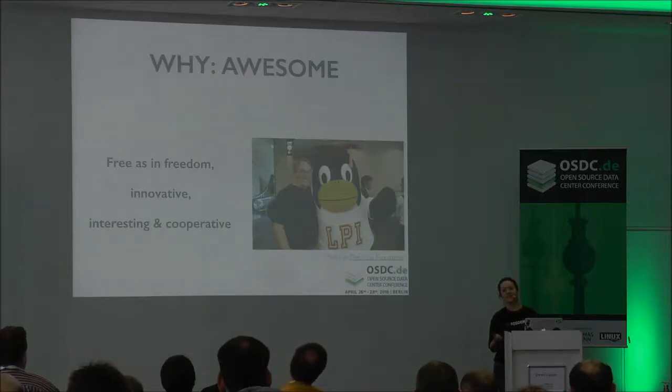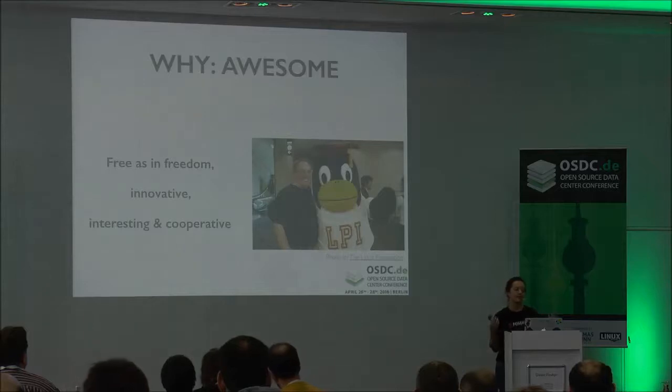So, I like the ideals behind open source software. I can have freedom to use it. I can look at all the details to my heart's content. I can make changes to it. I can redistribute it without getting permission from anybody else, which is pretty cool. We have awesome mascots. Penguins are cool.